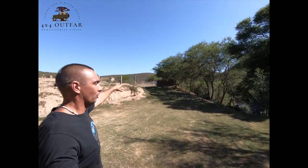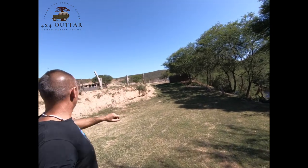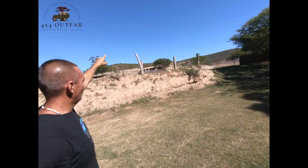It was completely amazing. The campsites go all the way to the top, and they have electricity on some of them. The ablutions are on the other side. Let's go have a look at those.